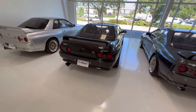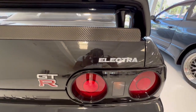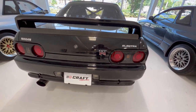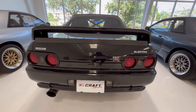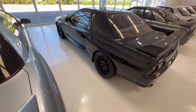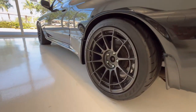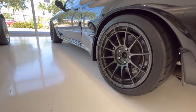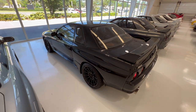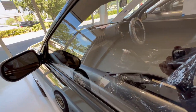Come over here. We got a black Skyline. It says Electra on the back. Now, guys, I don't know if that's just a random decal on the back or if that actually means something for this Skyline, but if anybody can inform me in the comments below and let me know what that is, I would really appreciate it. She is really nice. Now, as far as the tire and rim selection, not that big of a fan. Got that spider web kind of look. They're cool looking rims, don't get me wrong, but for the Skyline, yeah. Now, will I still pull up to the function in this? Damn right. For sure, man.